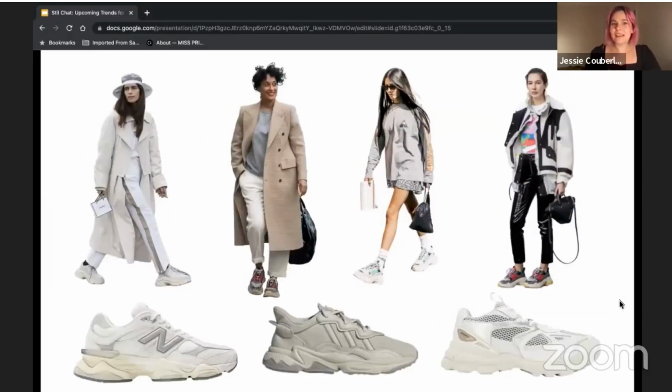So this is one that's been on the scene for a little bit. You've probably seen your dad wearing it around. It's the dad sneaker. Or as Nicole said earlier, it's a sexy grandpa. I'm going to call it sexy grandpa from now on. Have to say it's not my favorite. Yeah. Not for everyone. I find that when you try it, you just kind of can't stop wearing it.